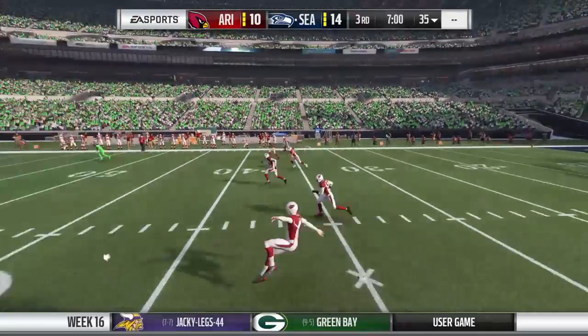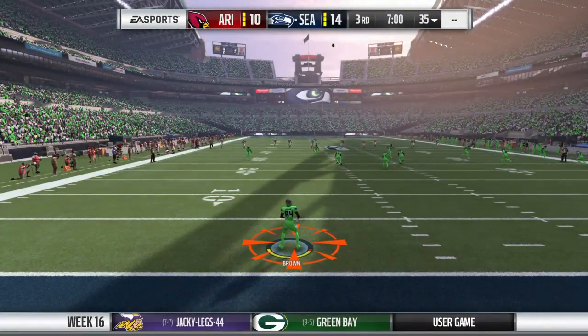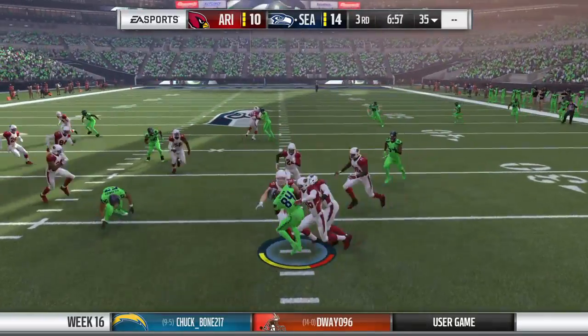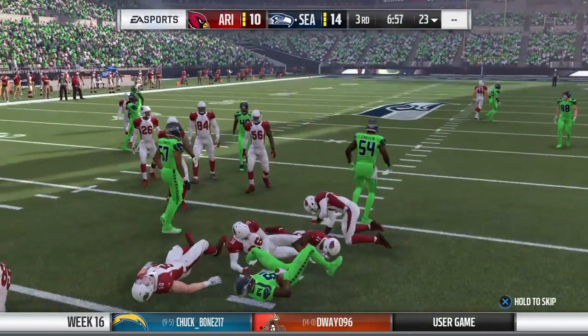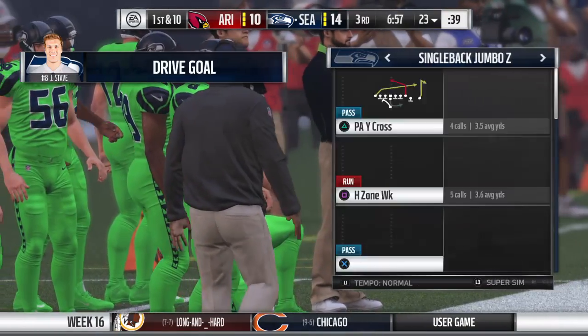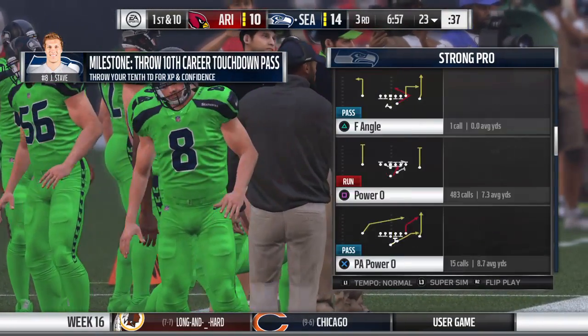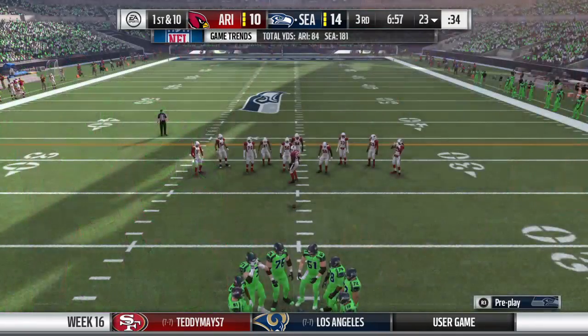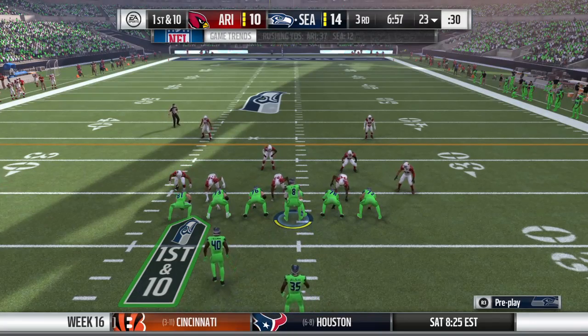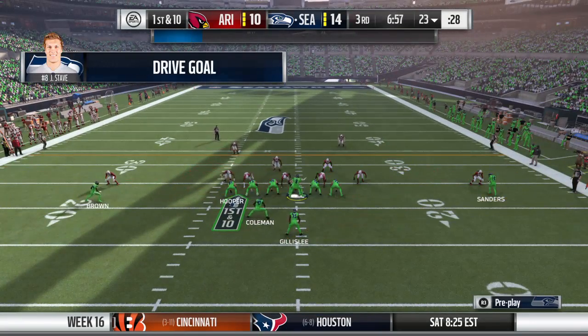Both teams appear ready for the fight ahead, and we resume action here in quarter number 3. This fielded at the 2. And he'll bring it a few past the 20 to the 23-yard line. The Seahawks offense now, they get ready to come back onto the field. And following the interception, we'll see what they can put together on this drive.